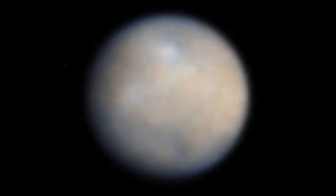Now we are going to view the other 4 dwarf planets. As we approach them, I'm going to tell you some interesting facts about each of them. The first one is Ceres. Ceres was the first object considered to be an asteroid. The first visit to Ceres is due in 2015. Ceres has a diameter of 950 kilometers. Its surface temperature is negative 105 degrees Celsius. It has an orbital period of 4.6 years.